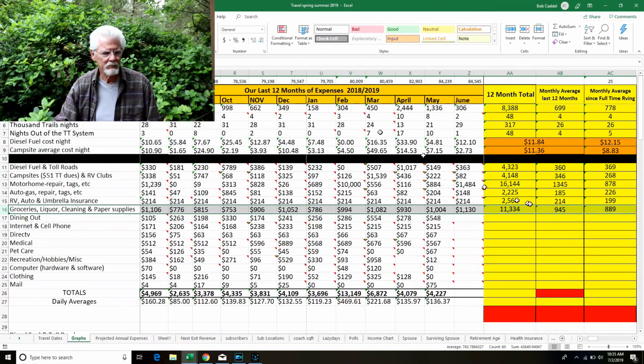And it's been going up. Seemed like a really high number. For the 25 months, it's $8.89 is the average. This year is $9.50, so it's gone up $50 or $60 a month, it looks like.